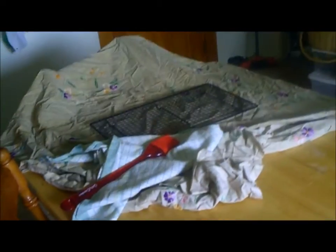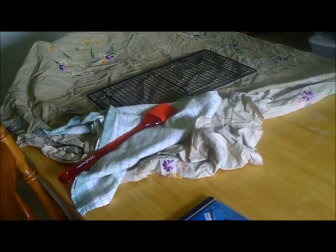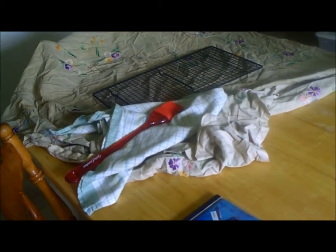All right, we're on the last legs of the bread. Another 9 minutes left, sorry. And then they'll be done. I got my cooling rack out, my pastry brush, my bread blanket, and a tea towel.